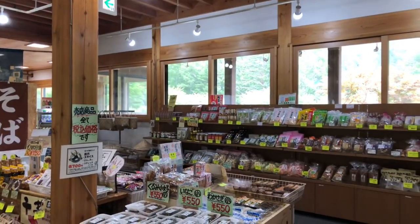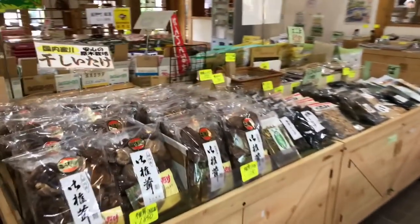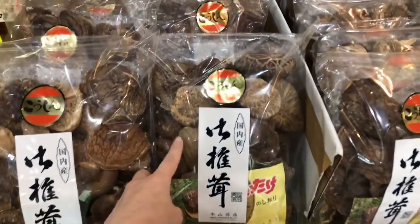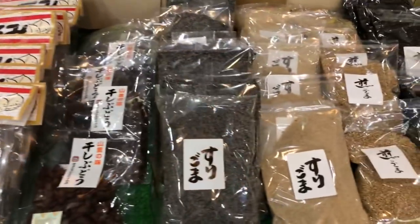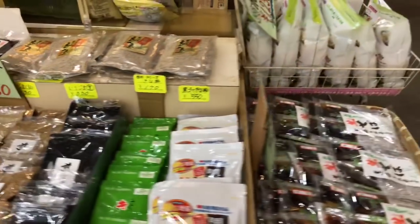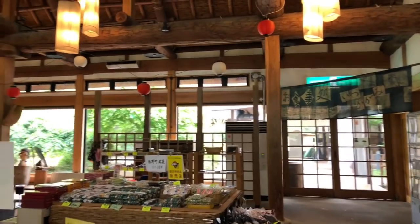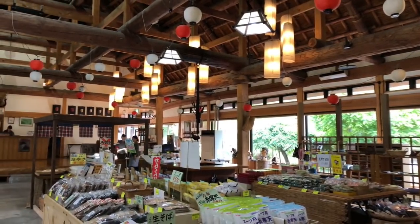Alors, on continue. So we have, yes, they produce lots of mushrooms too. So we have dried shiitake. Here we have suri-goma. That's sesame, the whole thing here. Let's check out the building from this angle. This is beautiful, huh?